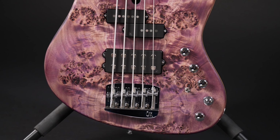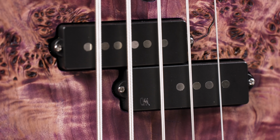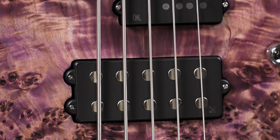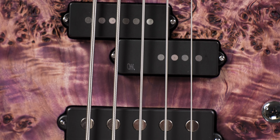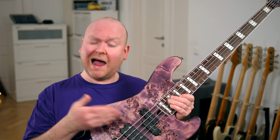The most interesting part about this bass are the pickups, so let's cut right to the chase. These new pickups are actually made by Mayones. They call them Valvetrone. The neck pickup goes by the name of Probus 5. Its pole pieces sit perfectly flush in their plastic cover. That's a cool way to have them exposed but still well protected from the strings. This pickup, at least in this bass, sounds a little bit more hollow than a typical vintage P-bass pickup, but as it turns out, I actually like that.